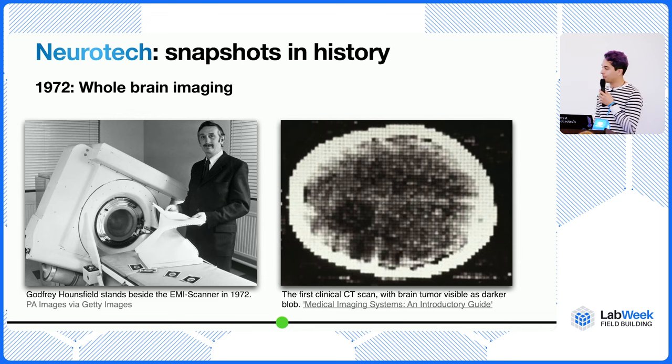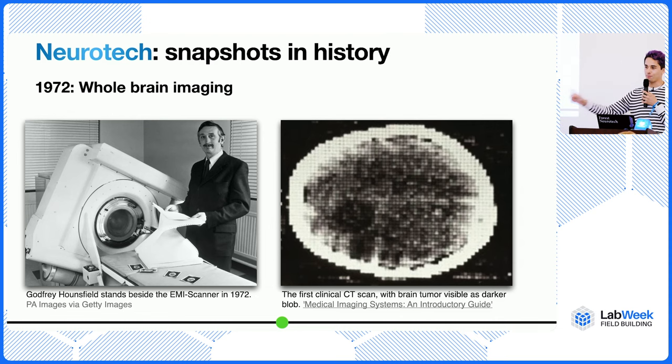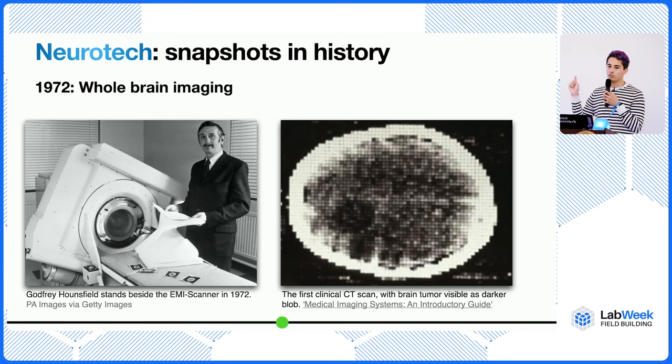Brief tangent, 1972, just to keep this in chronological order, is when we start to see non-invasive forms of brain sensing. Here, this is just anatomical. We're looking at the first CT scan on the right, which required literally like shuttling tapes back and forth between universities. But nonetheless, amazing to see what a whole brain image looks like for the first time and how far we've come today in resolution, but ultimately that the technique itself has not changed a great deal.